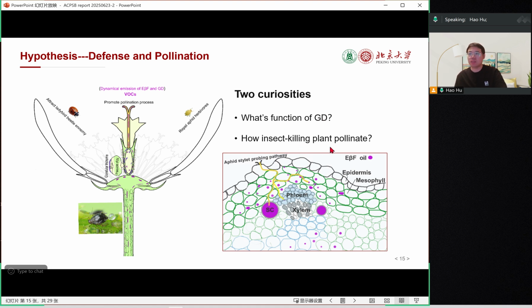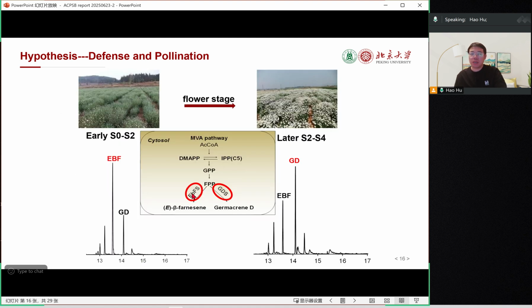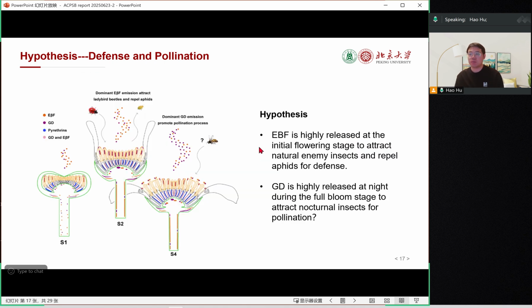Pyrethrum is a flower plant with high insect resistance. So how does this plant pollinate? Interestingly, EBF and GD are both derived from the same precursor, FPP, via different enzymes. The ratio of EBF to GD changes over the flowering stages, which is quite fascinating. In the early stage, the EBF is high, and in the blooming stage, the GD is high. GD has been reported to attract nocturnal insects.